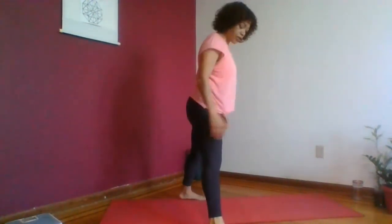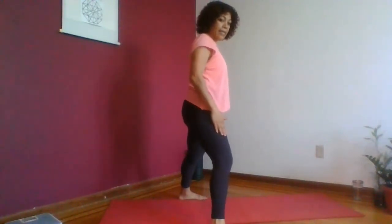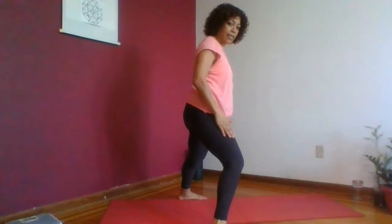I'm gonna separate it a little bit wider than my hip. I'm gonna bring one foot in front. I'm going to bend the front knee. I'm gonna separate my legs. I'm gonna bring one foot in front, okay? And I'm going to twist the back foot out, the back heel out.